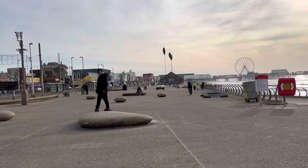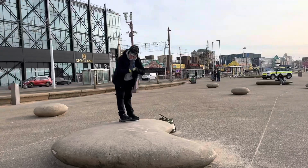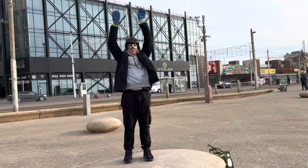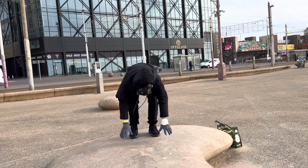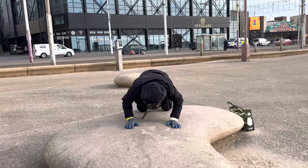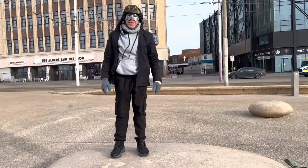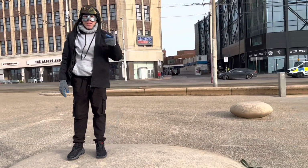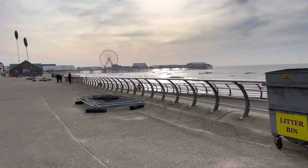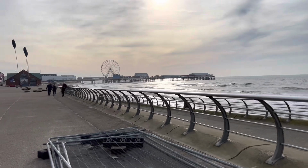This guy here was dancing a minute ago. Carry on. He's dancing for us. You're fitter than I am. Sorry? You're fitter than I am. I wouldn't say that. Oh, I would. You wouldn't sing. I can sing better than you. Only in Blackpool. Only in Blackpool.